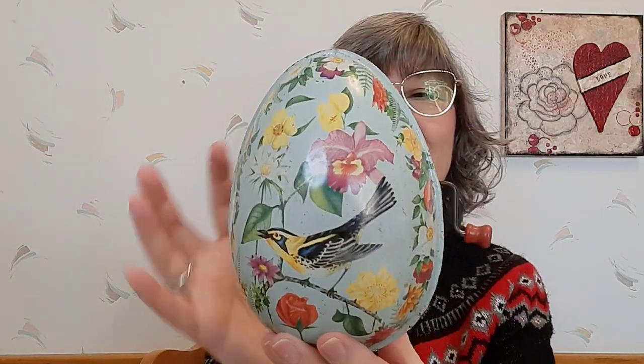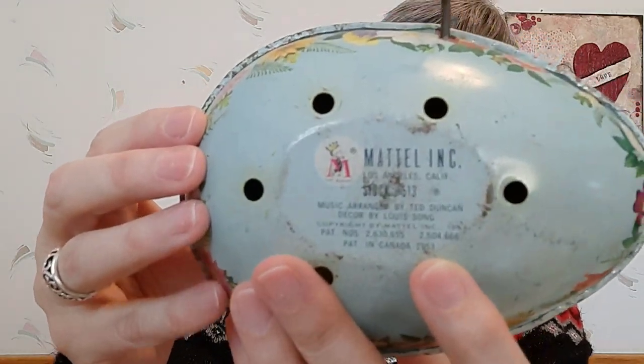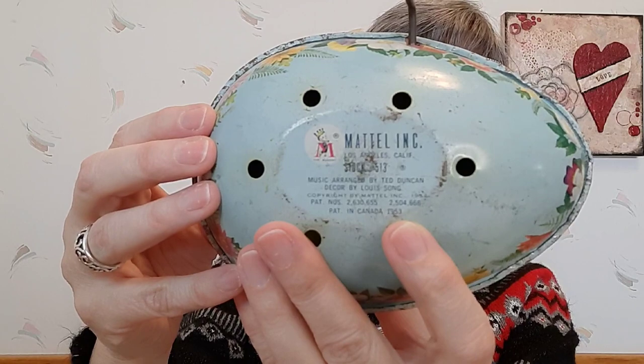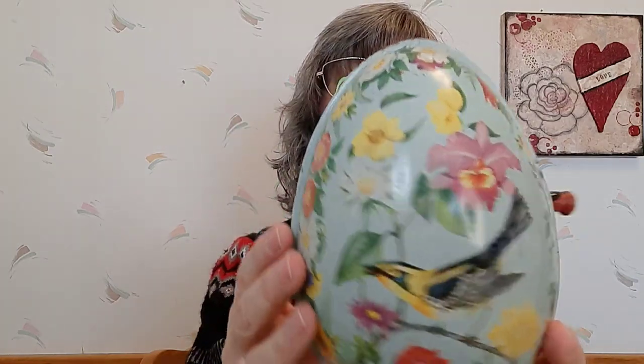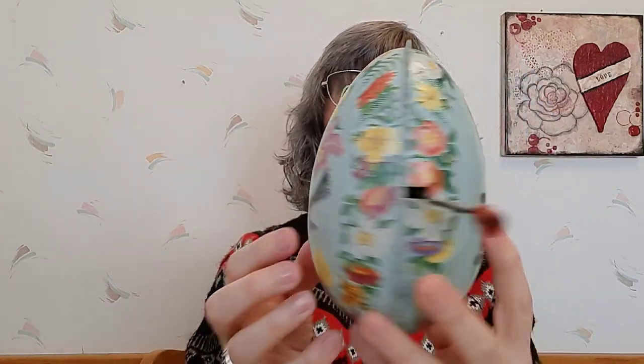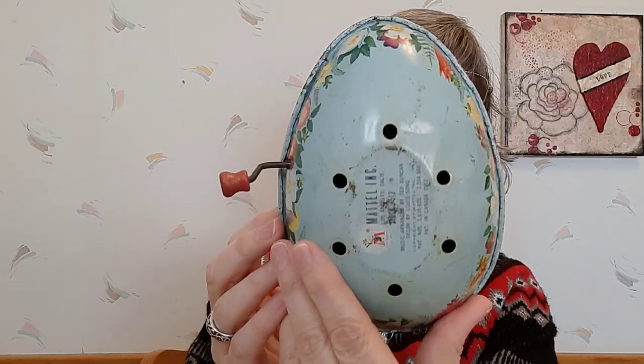I couldn't pass up this egg. It is musical. It is made by the Mattel Company, Mattel Inc., Los Angeles, California. Copyright by Mattel, 1954, it says. And there's patent numbers on it and what have you. This is from 1954, so there is some wear, a little bit of scratching here and there. But as far as I'm concerned, it's still in very nice condition.